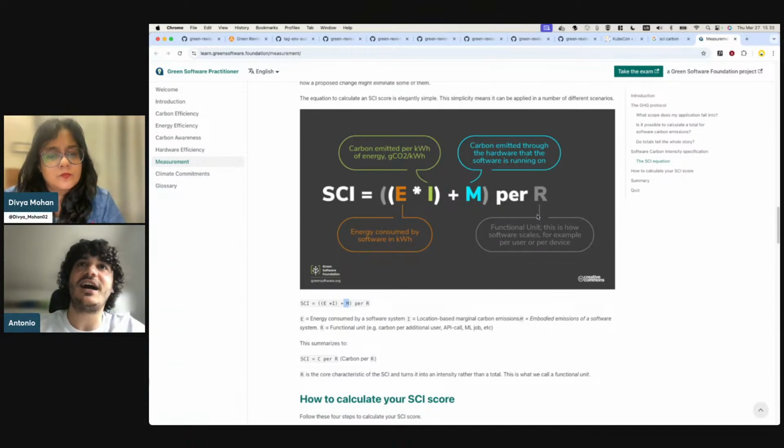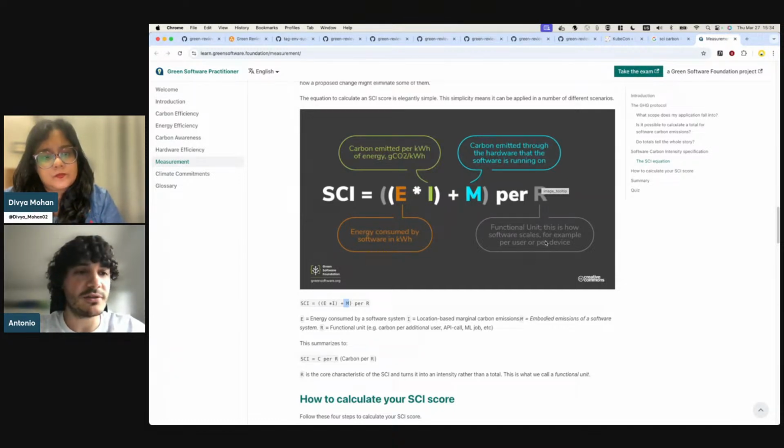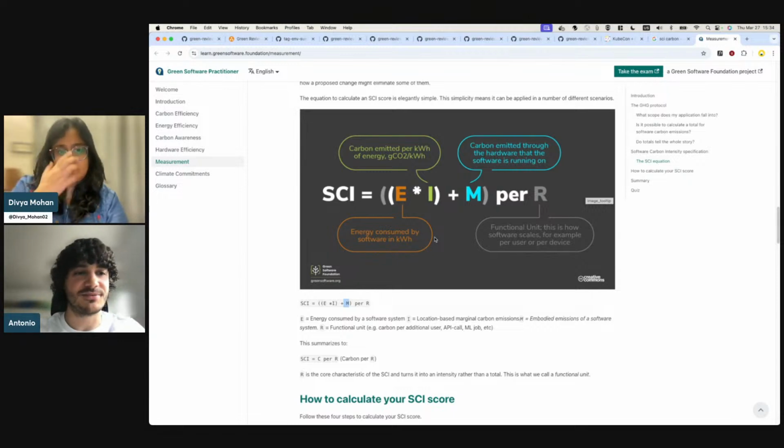And then there is this R. So this is a functional unit. This is, I think, easier in the case of API calls. So think about a user having an API call, and then you compute the energy of that API call on the server side, and then you can multiply by the time the API calls are being used, and you have your software carbon intensity. So at the moment, I think we have this as only one, if I remember correctly. So this is what we ultimately do, and that's how you get your carbon measures.